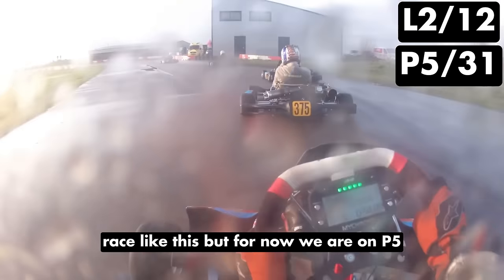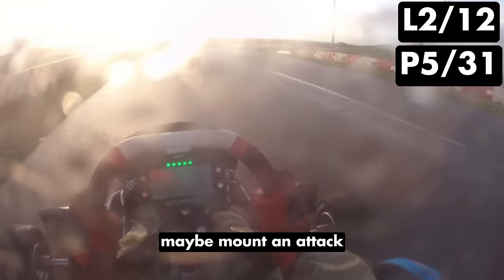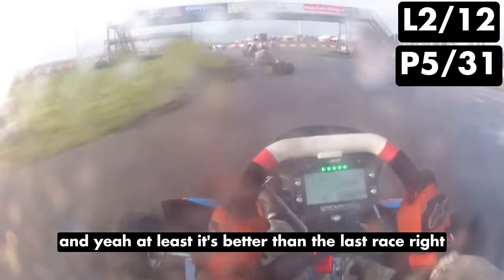But for now we are on P5, so let's not get ahead of ourselves. Let's focus on trying to keep that P5, maybe mount an attack if the guys in front of us make a mistake. And yeah, at least it's better than the last race, right? We survived the start, we didn't crash. Cutting to lap 3 now.